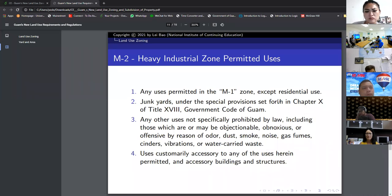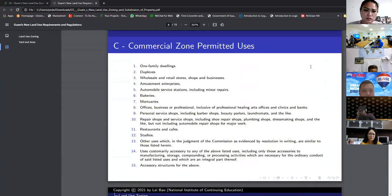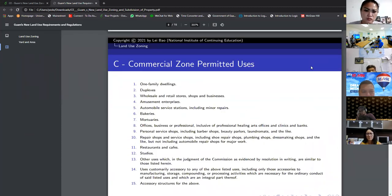How do we understand the permitted uses? It means any use permitted in the M1 zone. It means M2 is the extended list, and M1 is the extended list of C zone. As long as C and M1 permit, it will be permitted for M2. So to answer my question, you have to go back to the previous two lists, and then we go back to M1, and we go back to C zone.